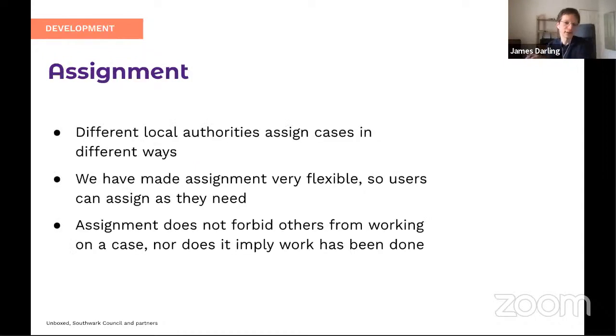And then one other thing that we did this sprint was look at assignment. It's another thing where we learned more about how assignment works. Previously, we took a guess and made it so that if an assessor just viewed an application, we'd automatically assign it to them. We always knew that wasn't quite right, but we wanted to do a bit more research into why. An outcome of that research was learning that different local authorities do assignment very differently to each other. It's all based on their internal processes. It doesn't really change how planning applications are assessed, but it's just who's doing it.